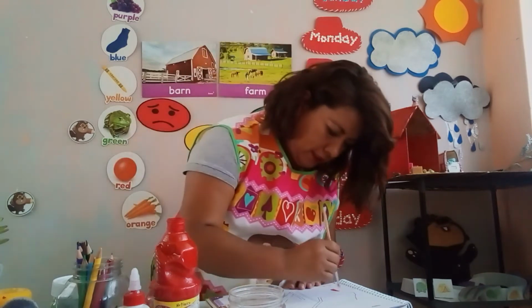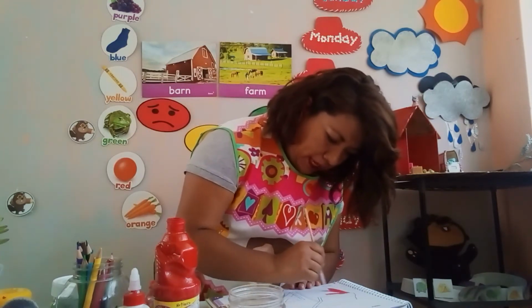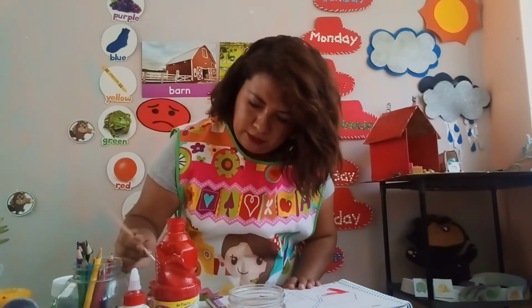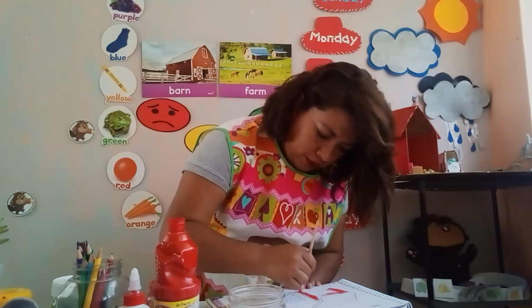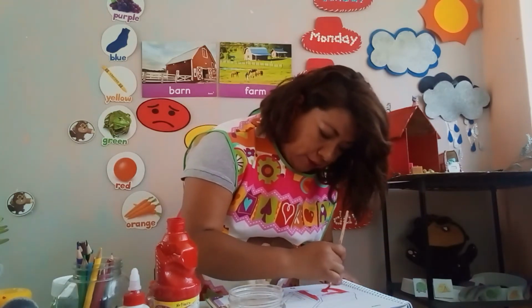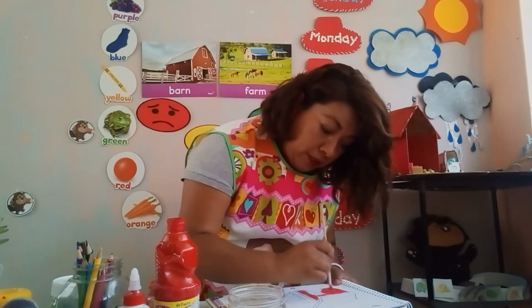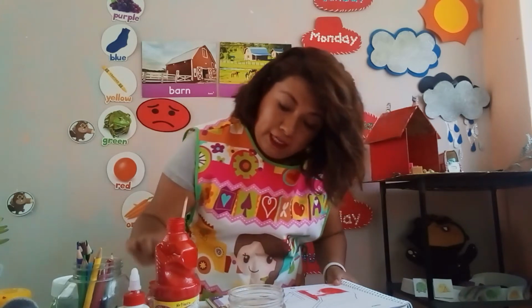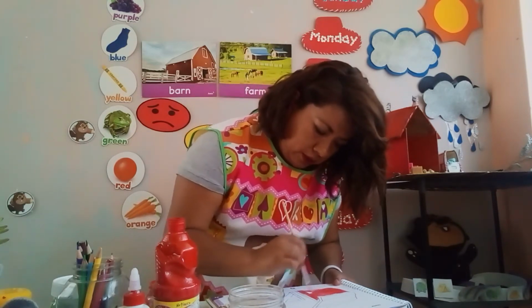With red paint. Only the walls, okay? Do not paint the roof, because for the roof, we're going to use glitter, okay? I'm going to use red glitter for this activity. If you don't have red glitter, you can use any other color. It will sparkle, because it's going to be on the top of the red paint. So it won't matter if you use another color of glitter, all right?